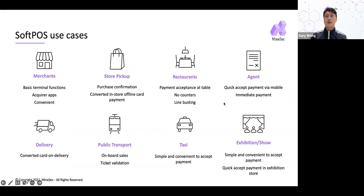For a pop-up store or exhibition, they usually need to rent a POS machine. Now, using the SoftPOS is simple and convenient to accept payments, and there's no need to take care of any hardware anymore.